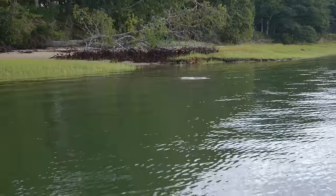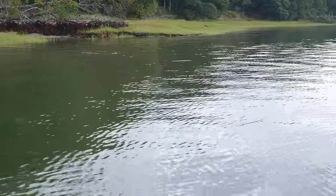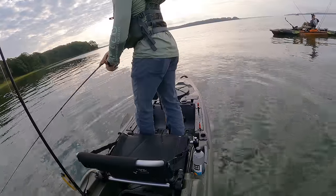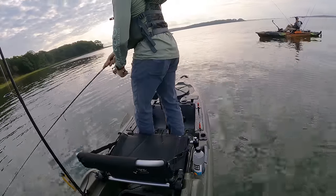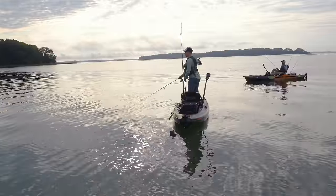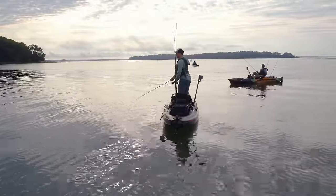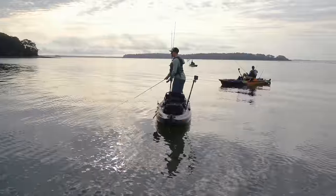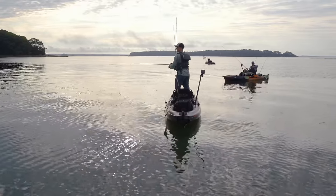Oh, right there. Oh, come on, come back. You see him up against the shoreline? Yeah, I usually catch two or three right here and I just lost one. Current rips around this bend. Same current pulling through here. Yeah. You set yourself up ahead of it and just kind of drift back into it. You should cast up in there.